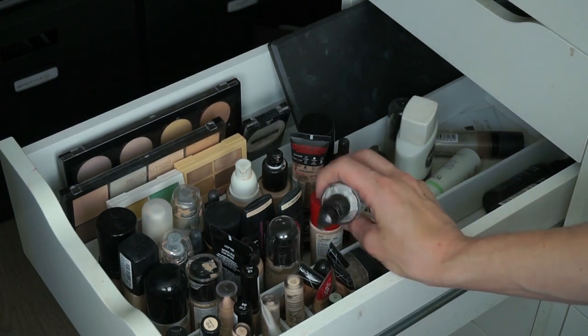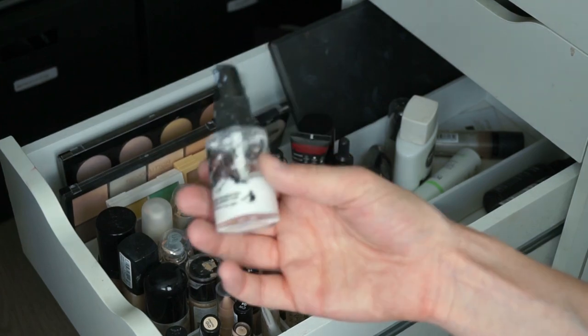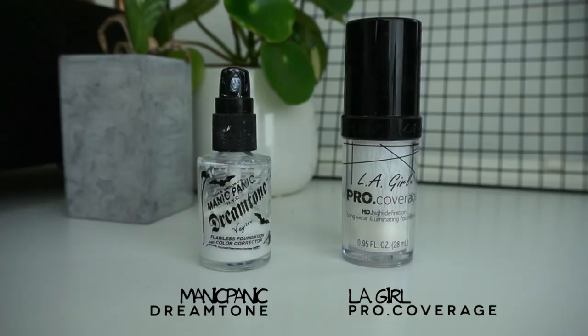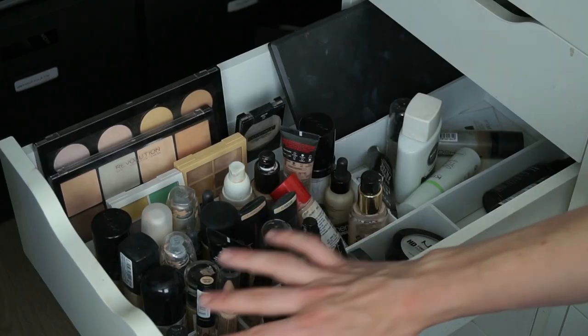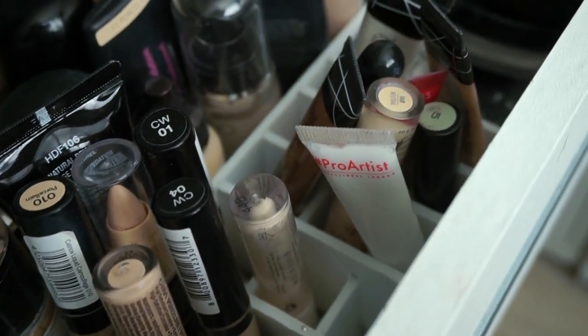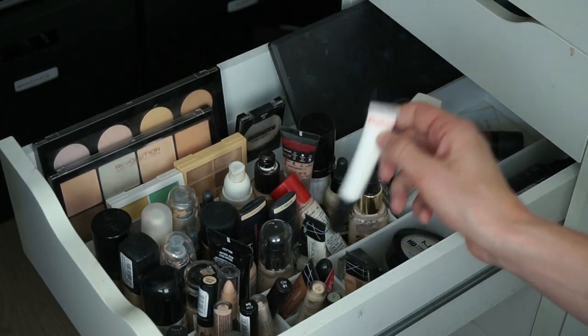So what I always do with my foundation is I mix them. I most of the time mix them with my Manic Panic Dream Tone Foundation. And sometimes I mix them with my LA Girl Pro Coverage Foundation. Then I got some contour palettes that I like and some concealer palettes. Got a bunch of concealers that are basically also too dark for me. So I also have a white concealer just to mix it in with my normal concealer.